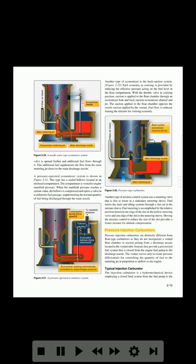Pressure injection carburetors. Pressure injection carburetors are distinctly different from float-type carburetors as they do not incorporate a vented float chamber or suction pickup from a discharge nozzle located in the venturi tube. Instead, they provide a pressurized fuel system that is closed from the engine fuel pump to the discharge nozzle. The venturi serves only to create pressure differentials for controlling the quantity of fuel to the metering jet in proportion to airflow to the engine.